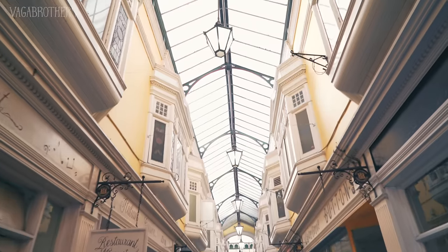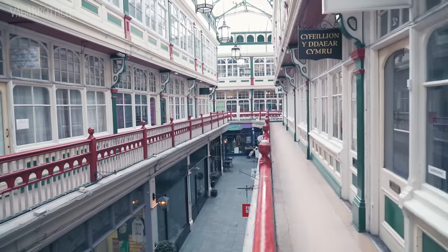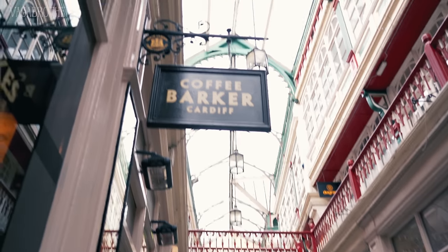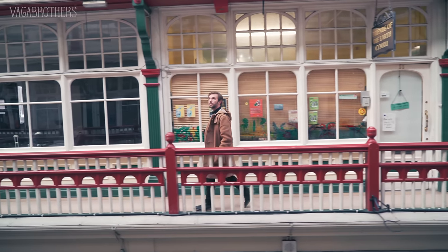This morning we didn't really know where to get a coffee, so we tweeted out for recommendations, and a guy named Peanut Turner, whose Twitter handle is Peanut is Mint, recommended this place, Coffee Barker, in the Castle Quarter Arcade. So it's pretty cool.